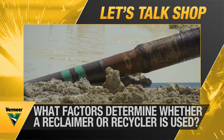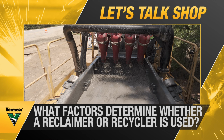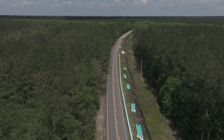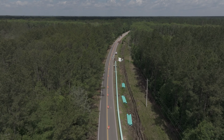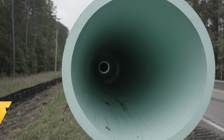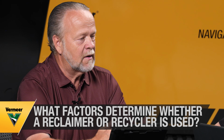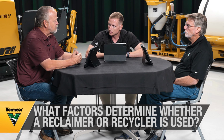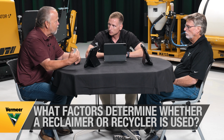Traditionally, mud recycling systems have been utilized in the HDD industry for a long time, but on larger scale projects. And that's really related to the amount of volume they're dealing with on those types of projects. As your holes get larger in diameter and longer in distance, the total volume required to do that bore grows exponentially as your projects get bigger and bigger.